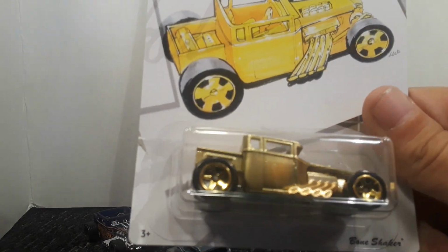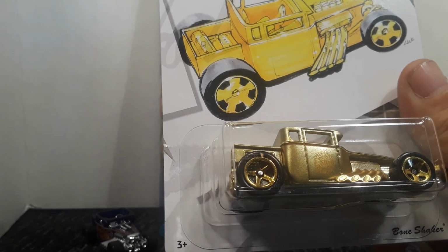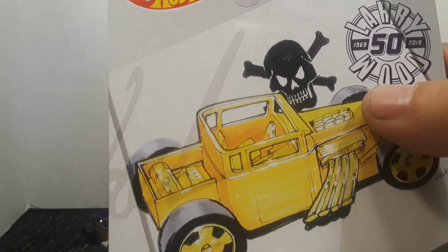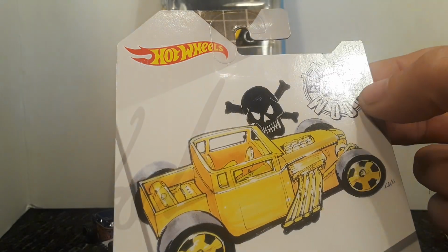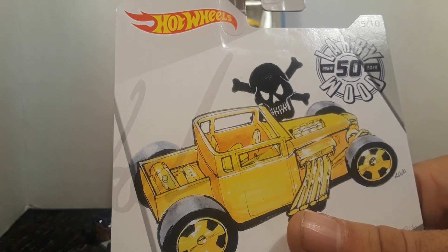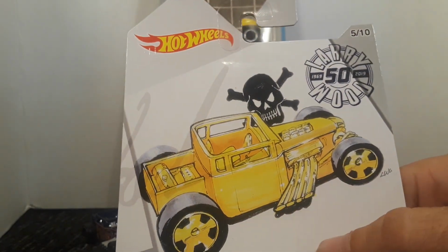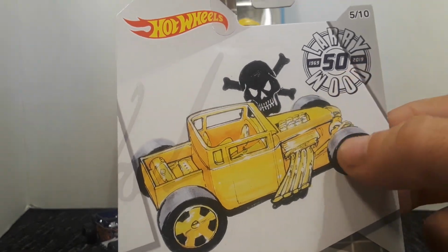Got this one from this year. Larry Wood Bone Shaker. And it says Larry Wood 1969 to 2019 on the card. Crazy. He was with Hot Wheels for that many years. That's what, 50 years with Hot Wheels? Did he retire before 2019? Let me know. Looks awesome in the gold.